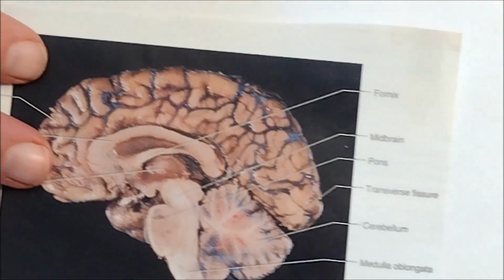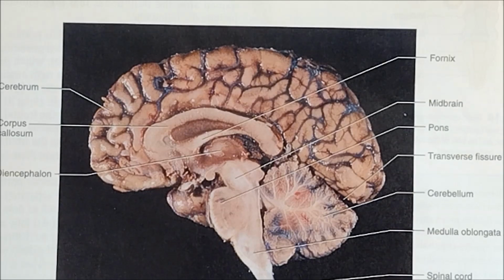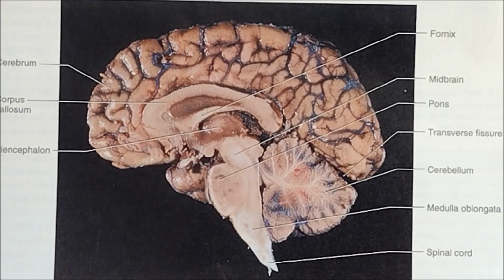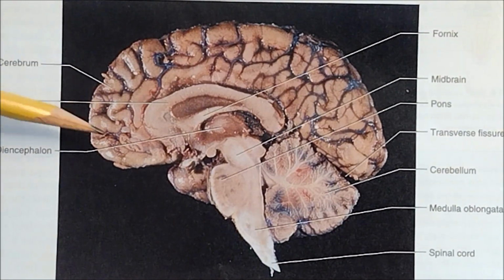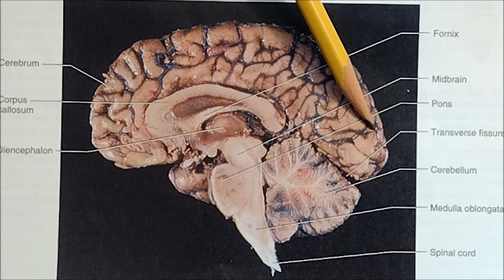And we're going to start our view of the nervous system by looking at the brain. This is an actual photograph of the brain. We're only taking a look at part of it, the side of the brain. This is the right side of the brain as seen from the left side. Okay, so here's the front here, and here's the back over here. All right.